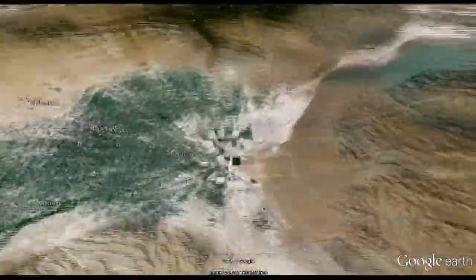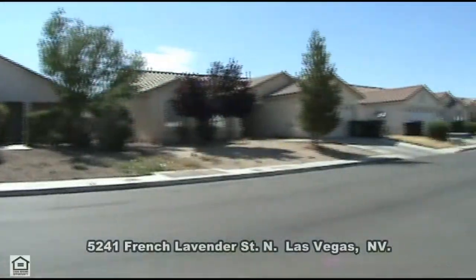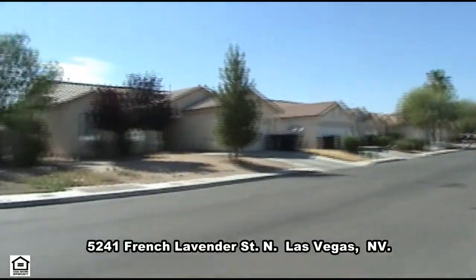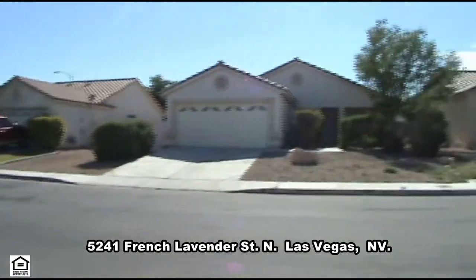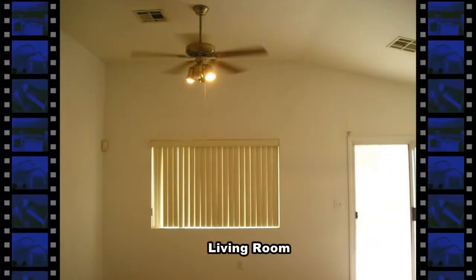A one-story house on 5241 French Lavender Street in North Las Vegas, Nevada. This home is located in a newer North Las Vegas community with shopping, restaurants, and bus line nearby. The living room has a vaulted ceiling and a ceiling fan.